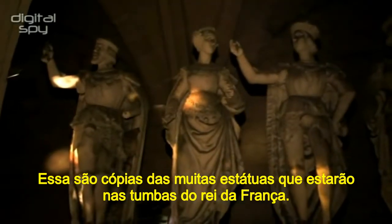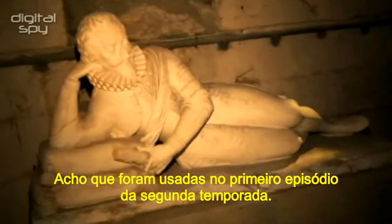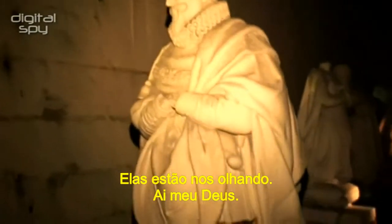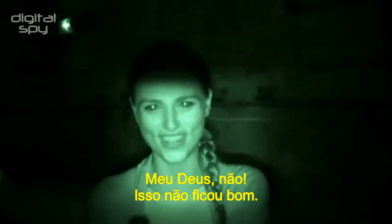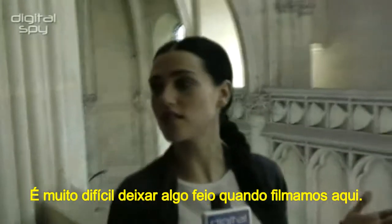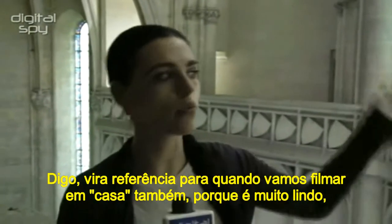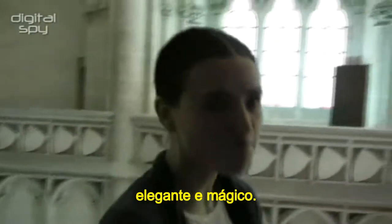These are copies of a lot of the statues that will be on the tombs of the kings of France. I think it's episode 1 of season 2 that we use them, and they're all looking at us. But it's so hard to make the show ugly when you're filming around here. It sets the tone for what we do back home, I think, because it is so gorgeous and so elegant and so magical.